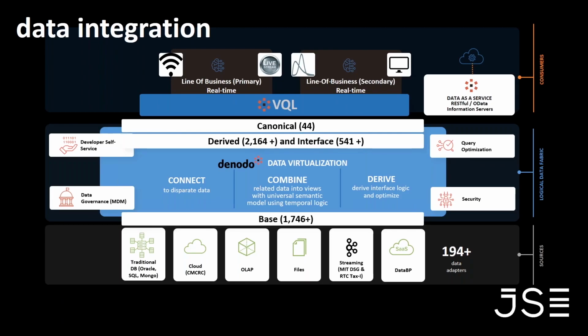I'm sure many of you are very familiar with this, but I will briefly take you through this diagram to give you an idea of what we've done at the exchange. If we look at the bottom, we've got 194 data sources or data adapters that we've needed to put in place. And I'm sure many of you are very familiar with traditional database access. We're using Oracle, SQL, and some Mongo databases on the bottom left. But there are various sources of information that we gather as an exchange.